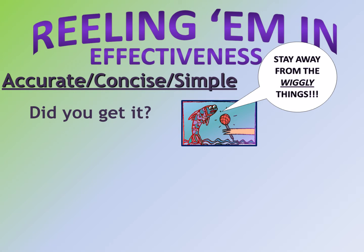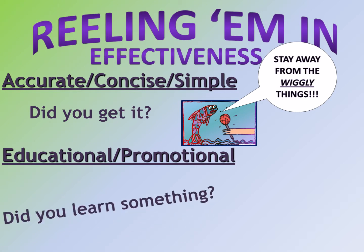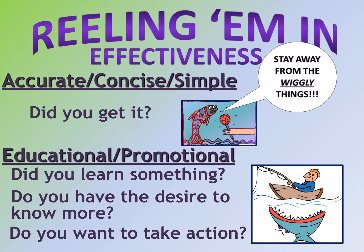Ask yourself these 3 simple questions to see if your booth is effective in educating the public about your message. 1. Did you learn something? 2. Do you have the desire to know more? 3. Do you want to take action? If you answered yes, then you are well on your way to a great educational booth.